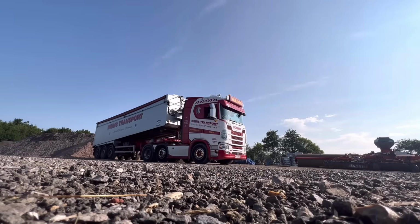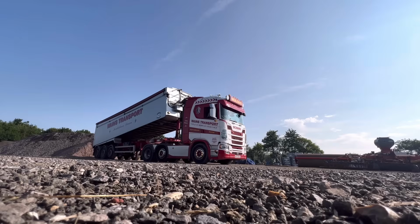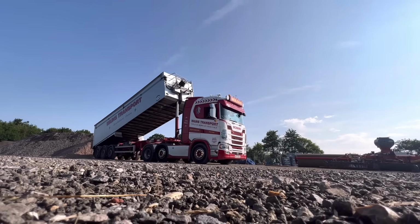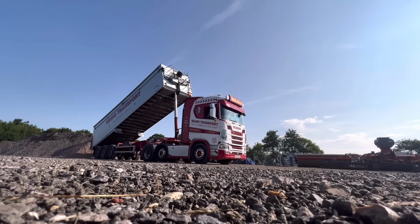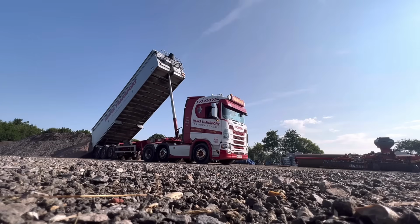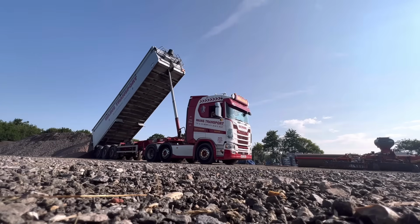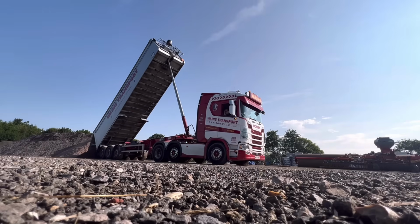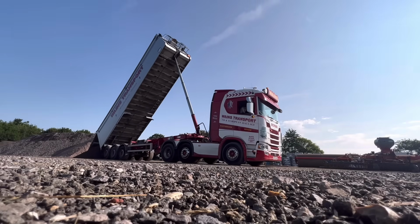So I tip up and slowly wait for the stone to trickle out. I've left just enough space between the pile of stone that's already there and the back of my trailer so that as I tip up, the tailboard won't dig into the pile of stone and pull it off. This is something that can happen if you're not careful, and the last thing you want is no tailboard on the back of your trailer. As the load starts coming out, I move forward slowly to further protect my tailboard.